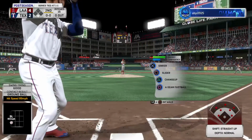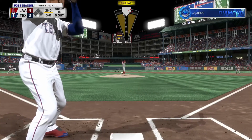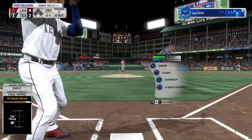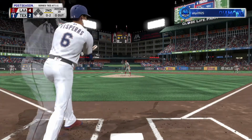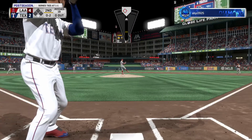Stepping into the box, Salvatore Vizquez. He'll start us out here in the home half of the second. And this one's tapped foul at home plate. The windup and the 0-1. And here's a ball hit in the air. And this is going to wind up a foul ball.